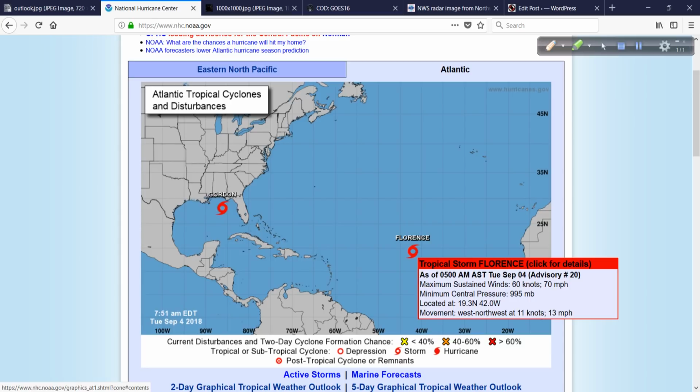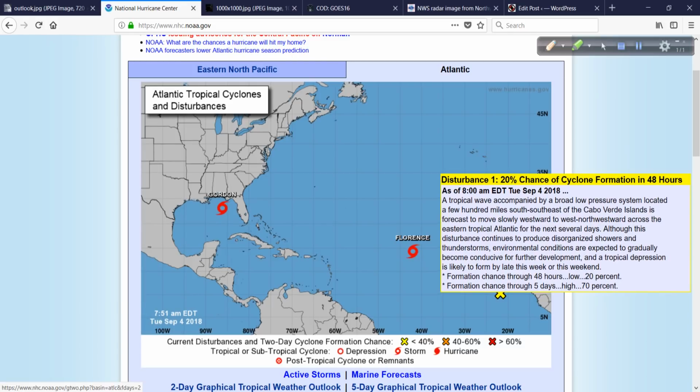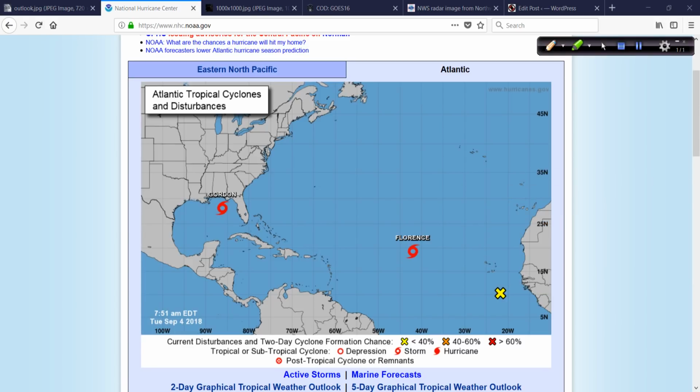Here is Florence, the subject of a lot of talk that it may end up heading towards the United States at some point. Obviously, that is so far out in time that a lot can change by even just 5 days from now. And then a new system, 92L, 70% chance of development, a much lower latitude than this one is beginning at, and so it'll probably track more to the south with time, heading off in this direction. And you want to watch this in the islands, as you would.